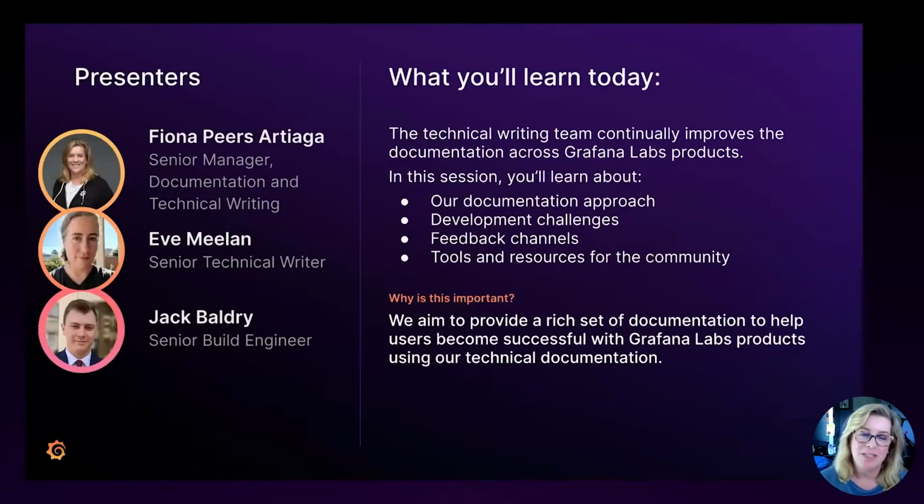Today, we're going to be focusing on learning about Grafana Labs technical documentation, our approach to writing docs, the challenges we're managing, the feedback channels that provide avenues to the team, and the tools and resources we're developing to support good technical documentation and writing at Grafana Labs. We developed this presentation to share how we're building a rich set of documentation to help users become successful with Grafana Labs products using our technical documentation.